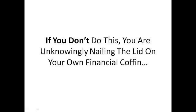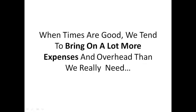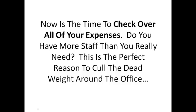If you don't do this, you're unknowingly nailing the lid on your own financial coffin. So when times are tight, like they are right now for many people, you must cut the fat. When times are good, we tend to bring on a lot more expenses and overhead than we really need. And that's okay when the dough's rolling in and sales are easy, but it's a business killer when times are tight, like they are right now.